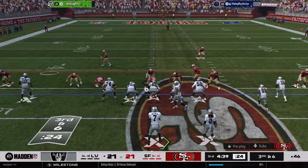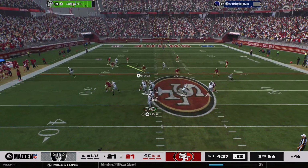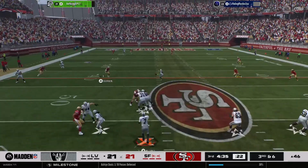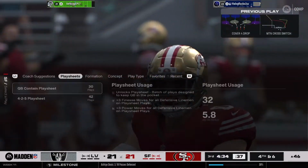They motion the tight end over. Again, why are you following him? You're not in the Milton room. Now on 3rd down. And he let his man go too much there, Brock. Incomplete. 4th down coming up.